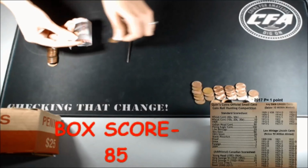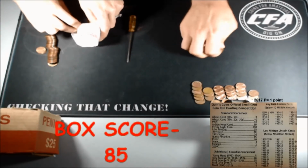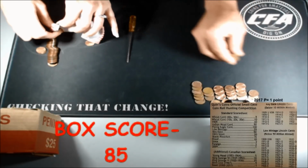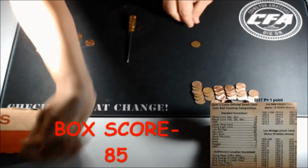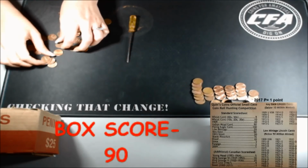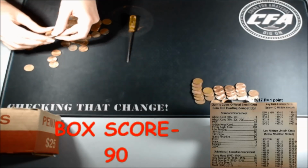Da da da da! What do we have? What do we have? It doesn't look that old. No, it's a 56D. 56D. Still worth 5 points? No, not looking like it, huh? Well, who cares though, because this box did not disappoint.